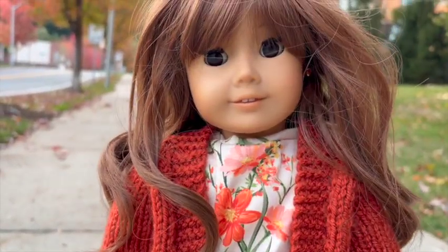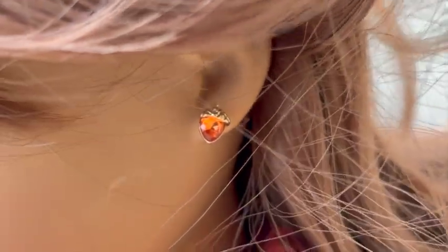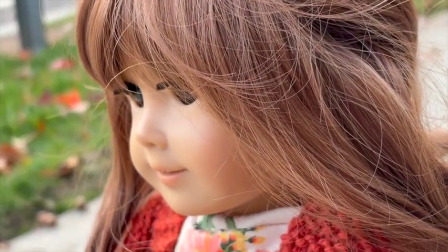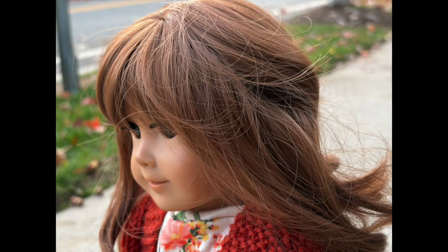Hey, pretty girl. Now let's check out her jewelry. I have to show you these super cute earrings. Look at them. They're like acorns. And those earrings came on one of those earring cards that I picked up at Five Below. I'm a little crazy with pictures of her because I just thought that she looks so cute.